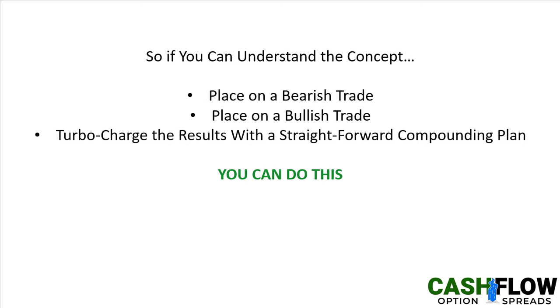But if you can understand this simple concept, if you can place on a bearish trade and you can place on a bullish trade, and those trades in combination fulfill the objective that we're trying to achieve and turbocharge the results with a straightforward compounding plan, you can do this. This is not difficult. It doesn't take very long. It doesn't take very much money.